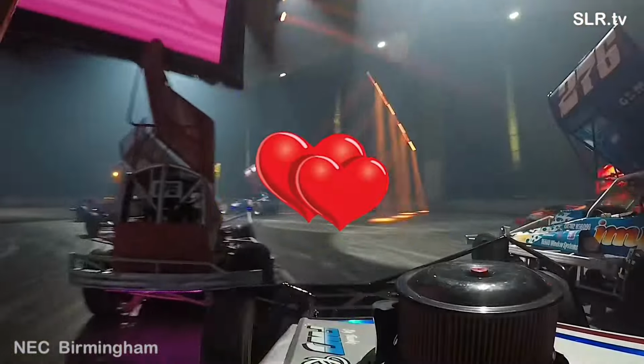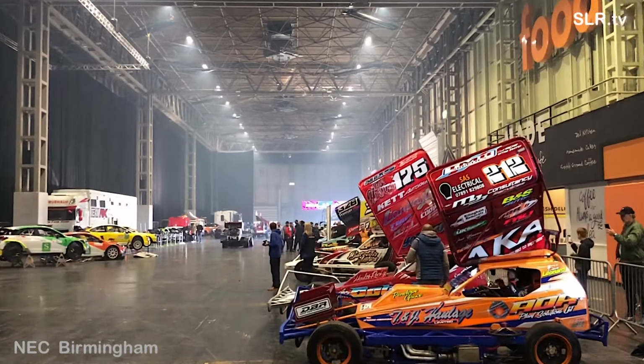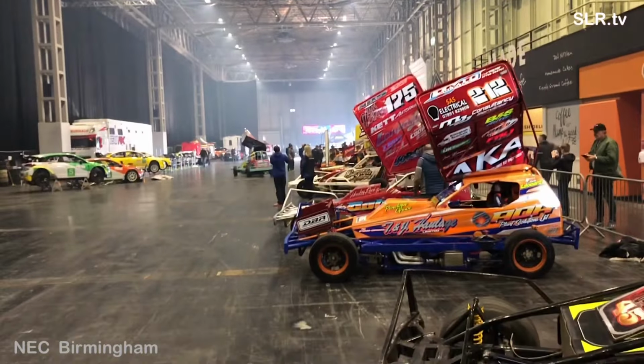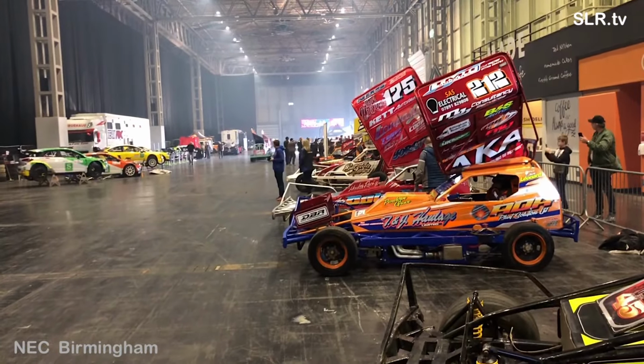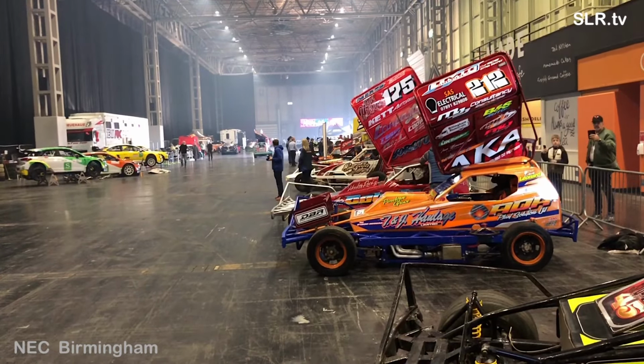Oh, husband Carl gets a wee shove. It's just had a bash on the rear bumper there. Number 175, Carl Hawkins. More and more cars heading to the assembly area. That's Mark Sargent from Spalding, heading down to join the rest of the cars. Nice guy as well, Mark Sargent.